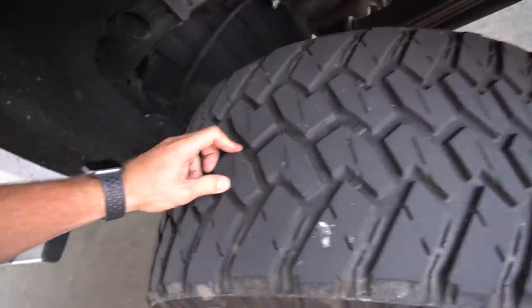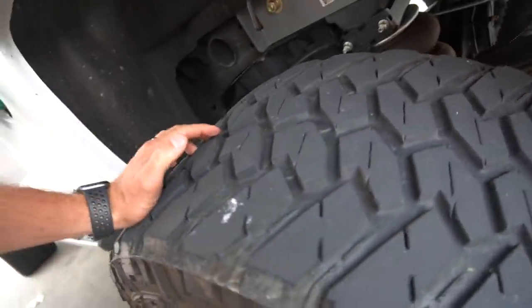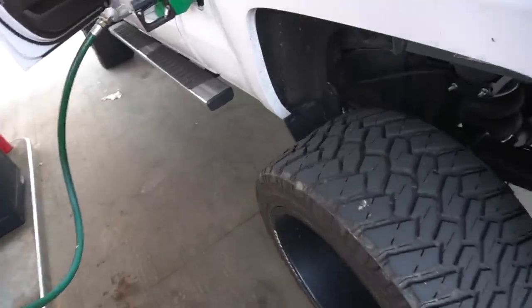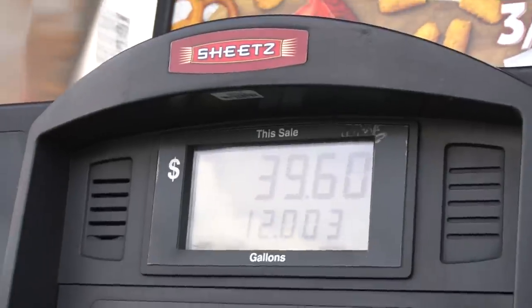Well, boys, about 2 years later, and about 20 to 25,000 miles, it looks like the tires are getting kind of low here. We're probably at 40%, so we might be looking at getting a new set of rubbers here soon. Oh, it's going to be a minute.